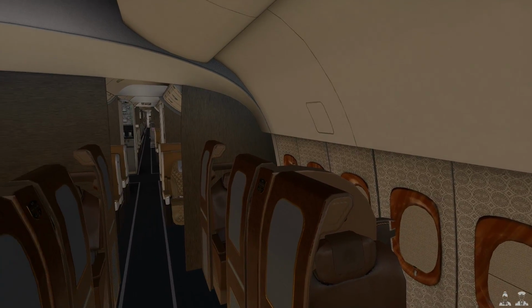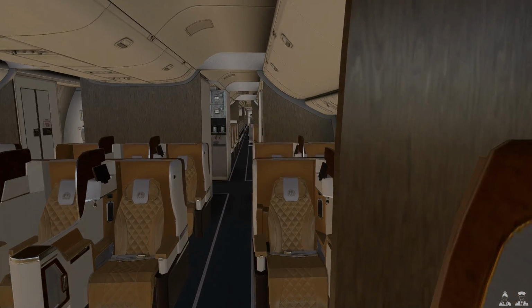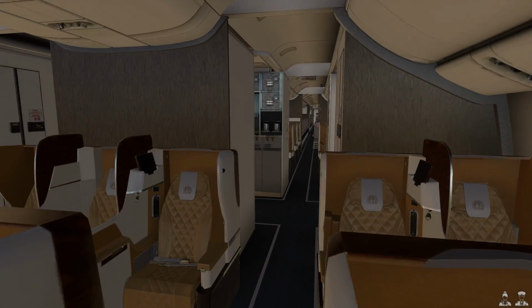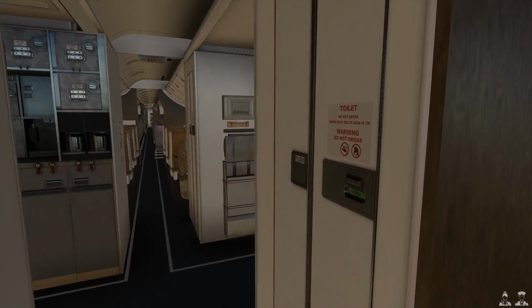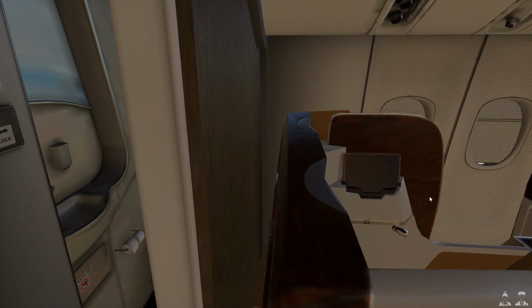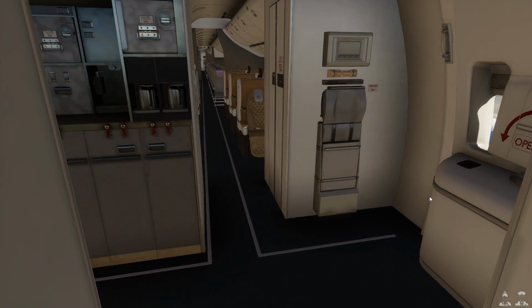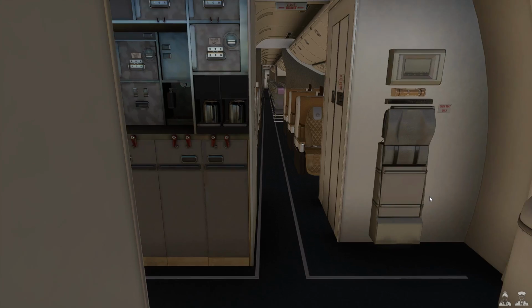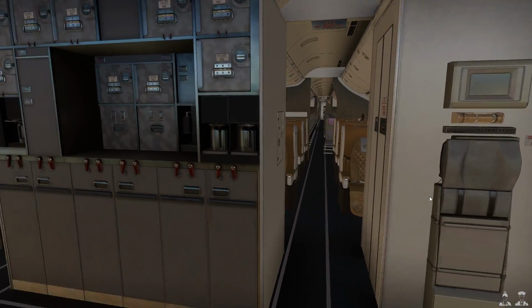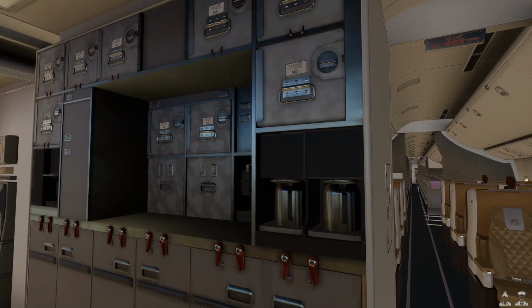This is X-Plane, so you've got to remember there are some limitations, and it does look really nice. I've done some long haul flights in this aircraft, and it's been brilliant, especially with the cabin. All the toilets are available to open, and they have a fully modelled interior. All the lavatories do. All the galleys look like they are real galleys from real aircraft, including safety equipment and the catering.